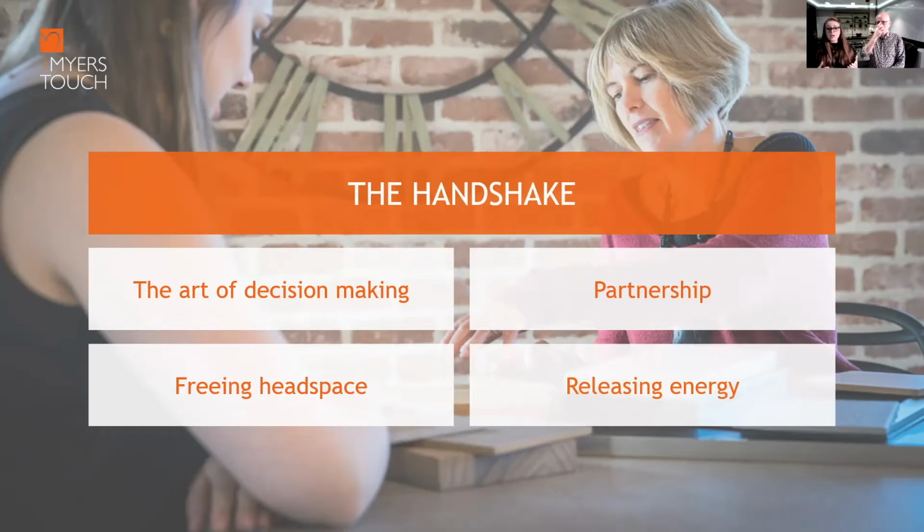So you now have that headspace to go, right, I'm going to concentrate on the next part of the project now. And that might be, I need to look at more interiors. I can look at the garden in more detail now. I can focus on a hobby that I've got. And you're releasing that energy into your project and you become excited by it again, rather than getting bogged down. So that is a really positive thing to do, to become an artist of decision making.